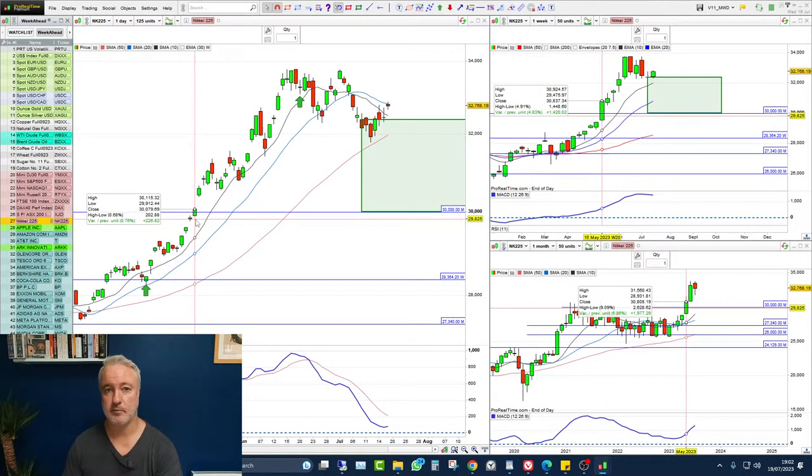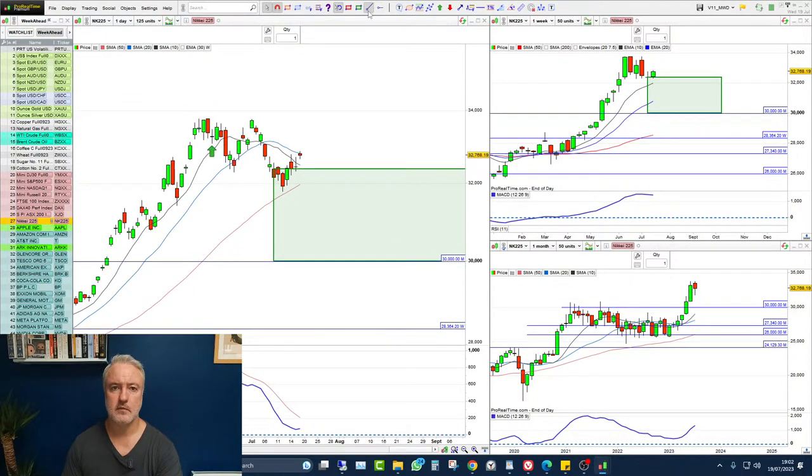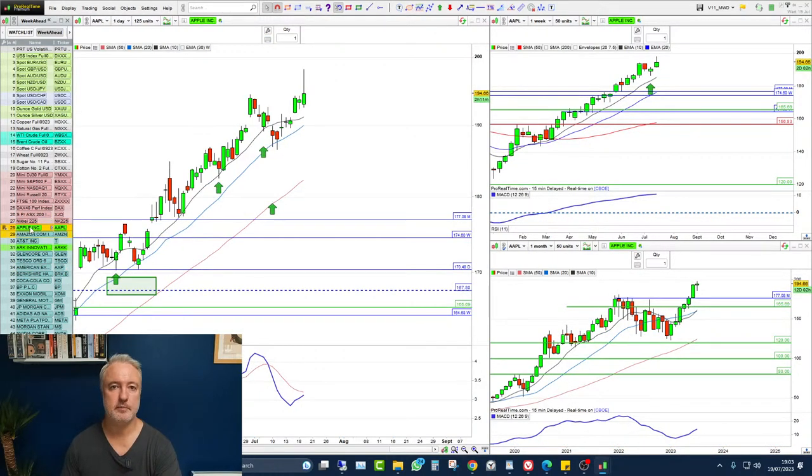DAX, no setup. Nikkei, no setup. Could again be a bear flag. Sorry, a bull flag. There's no real way to line it up, because that doesn't really look good. But there could be a potential flag here for it to go up, sort of like this. Kind of a channel. And then just move it up there. And that's your setup.